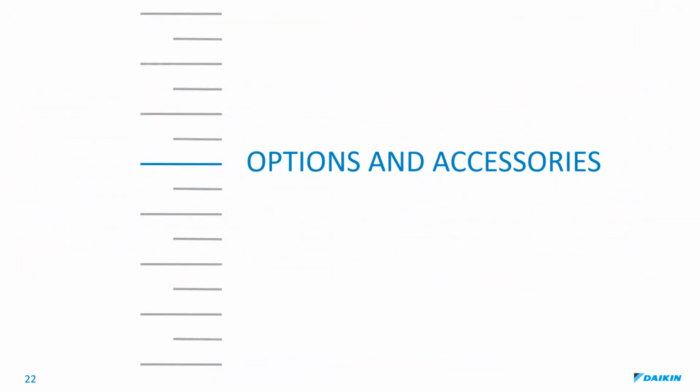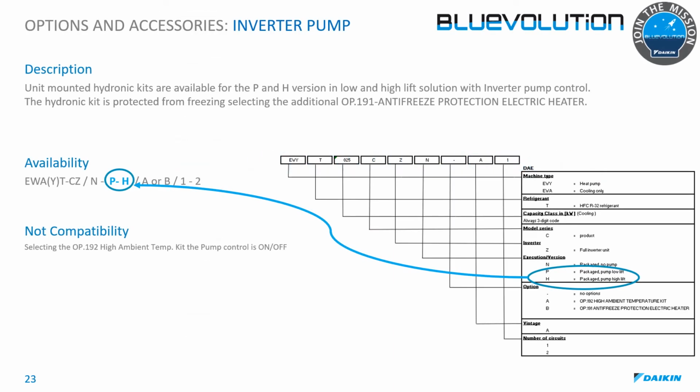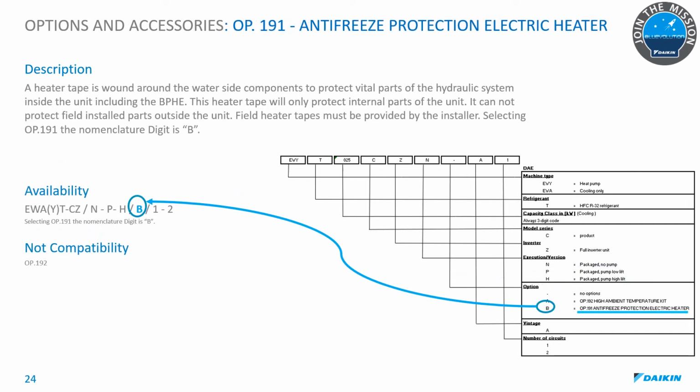Options and accessories. As previously mentioned, the chiller can be supplied with an inverter-driven pump in standard, low lift or high lift versions. The hydronic kit is protected from freezing by selecting the anti-freeze protection electrical heater. The anti-freeze protection electrical heater offers protection for the water-side components inside the chiller, including the brazed-type plate heat exchanger, but it will only protect internal parts of the unit. It cannot protect field installed parts outside the unit.